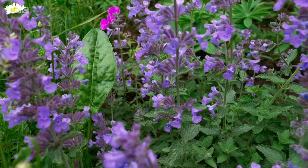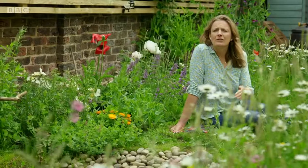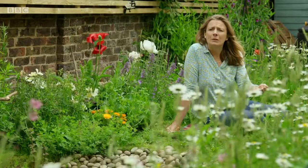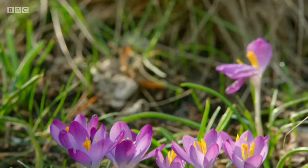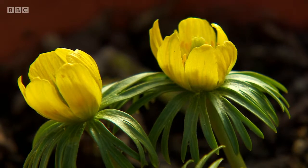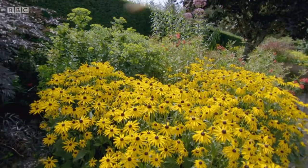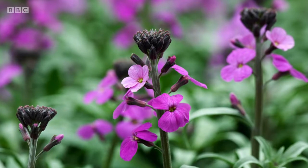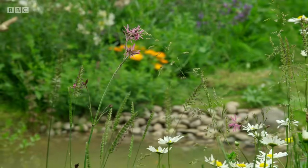Because of climate change, bees in particular and some butterflies are coming out at different times of the year. So bumblebees might come out of hibernation as early as February, sometimes January in some years. And then you'll have other bees at the other end of the year that are still flying in November. So in my pollinator border, I grow things like crocus in spring, winter aconite. In summer, I grow lavender and catmint, and then sort of later into the summer, I grow rudbeckia, Verbena bonariensis, and perennial wallflower as well, to take that season right up to the end of the year.